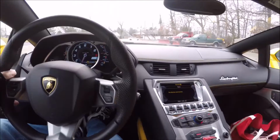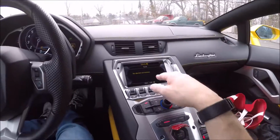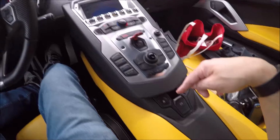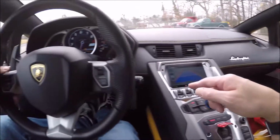Rear view camera, we put in reverse. We're gonna press the R button here to put in reverse. And now we actually have a camera coming up. So even though it's 2012, we do have a camera. And then we can go, with parking brake off. So we can go in reverse, look, safe to move, as it says, of course.